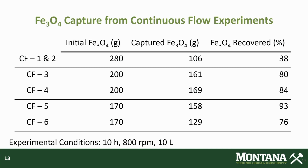So the high and mid-range magnetite dose experiments at low and high flows respectively resulted in recoveries of about 83% on average, whereas the low-range dose and mid-range flow experiments resulted in a low recovery of 38%.